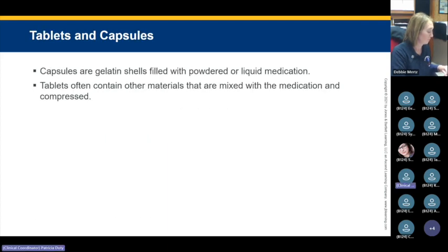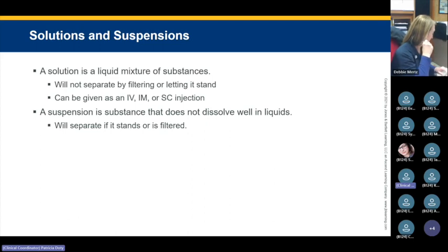So let's talk about tablets and capsules. The capsules are gelatin shells filled with powder or liquid medication. And your tablets contain other materials that are mixed with the medication, and then they're compressed. Those usually help with absorption. Solutions and suspensions. A solution is a liquid mixture of a substance. One thing about that is it will not separate by filtering or even letting it stand. So this can be given IV, IM, or subcutaneous injection. That's in the vein, intramuscular, or subcutaneous.